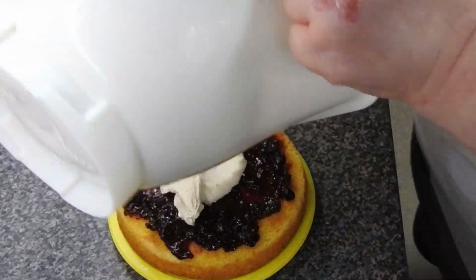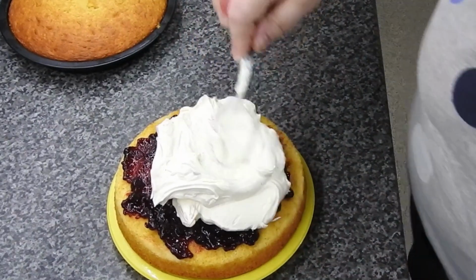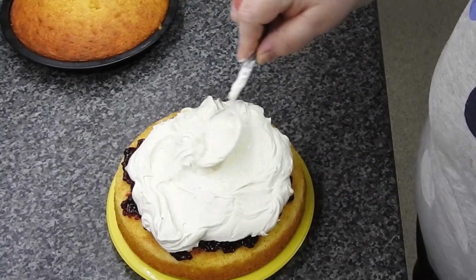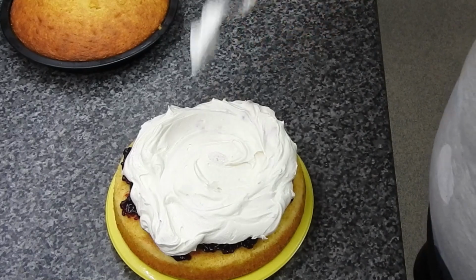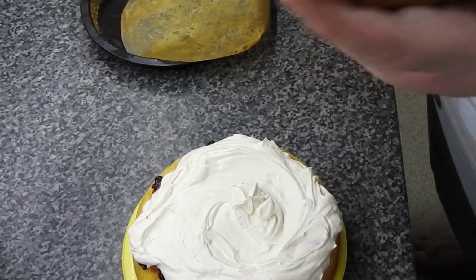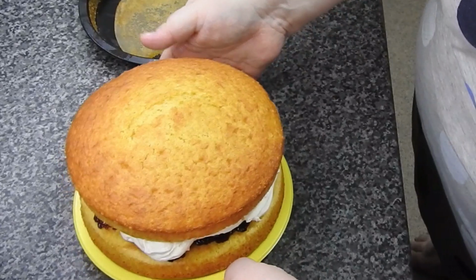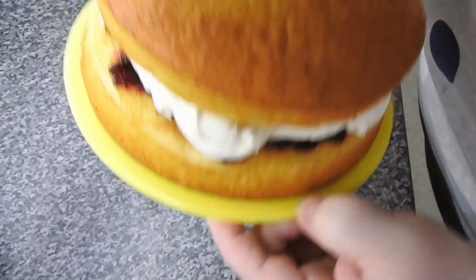I had to whip that a little bit more. It just won't quite. So yeah, there's whole blackberries in that. And my kids really enjoyed it. I was so shocked, especially at Amy. She's well known to be a fussy little beggar. So I didn't do it in particular. It was just your basic cake, but everyone really enjoyed it.